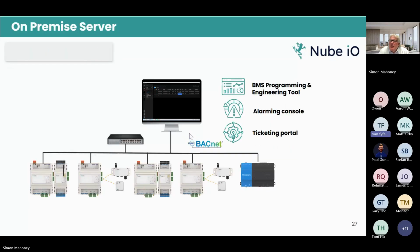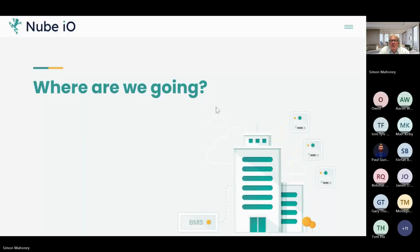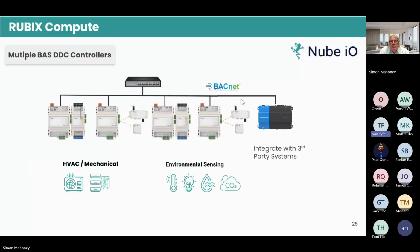If it's on premise, we also have the ability, our engineering programming tool will connect directly over the network to all the Rubik's computes. We can have the alarming console there, we have a ticketing portal, so we can raise work orders if we need to. But this whole thing will sit on premise. Oops, sorry.